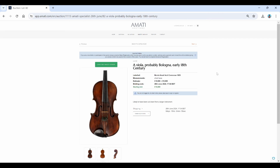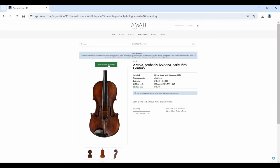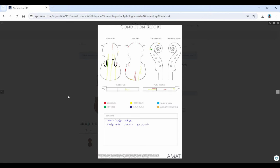Right, we're on to violas. Viola, probably Bologna, early 18th century. 10 to 15 on that. What's the current length of back? 394, it's quite small. So, that's interesting. Likely to have been cut down from a larger instrument. It's kind of curious. Well, that's unfortunate, because it could do with being larger, I think.